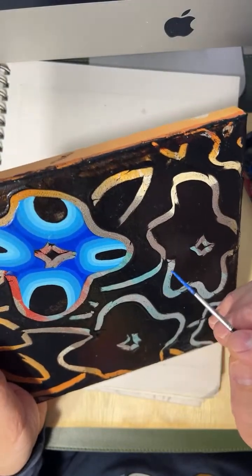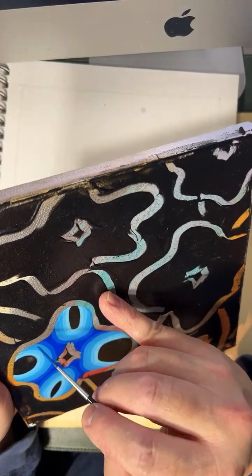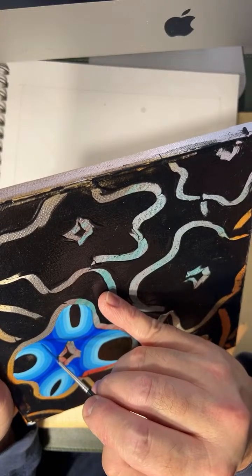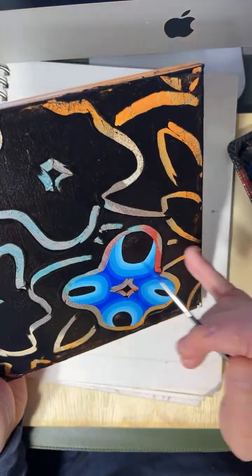Okay, I think I got those bands worked out. I feel like I gotta be like Salvador Dali and get some magnifying glasses, which I don't want to do really.